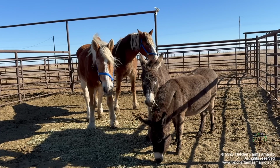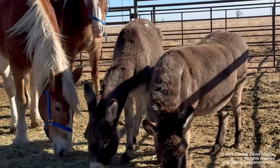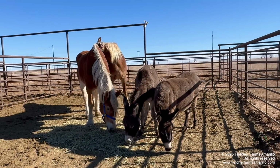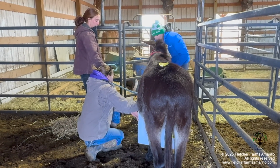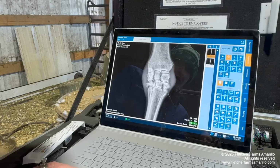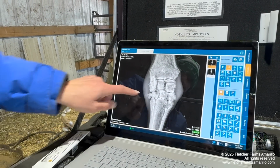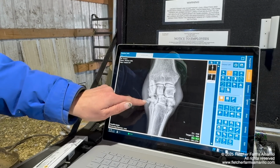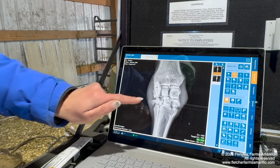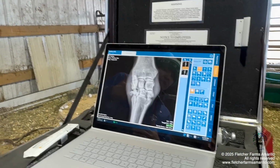So the following day, Dr. Hardy did come out to give the donkeys a checkup, and she was also at the farm to give Fiona acupuncture. Dr. Hardy did an x-ray on little Eeyore's legs to make sure that she didn't have any broken bones or anything like that. I don't necessarily think this is maybe an old fracture here, but I think it's more just how she was designed, and all of this bumpiness is arthritis building up. So, changes that I think have been lifelong.